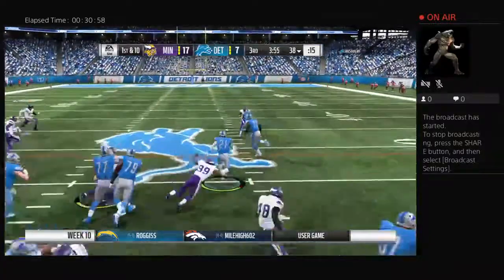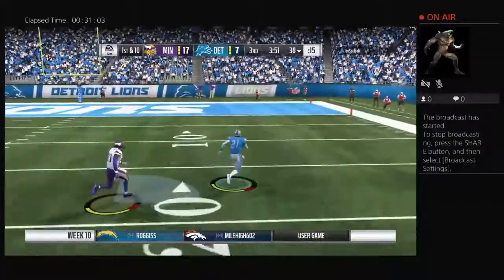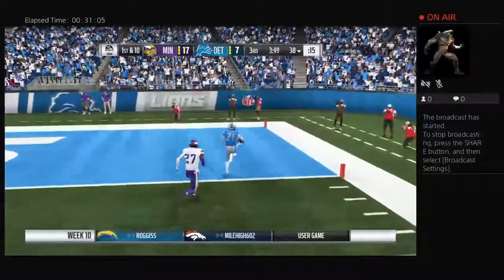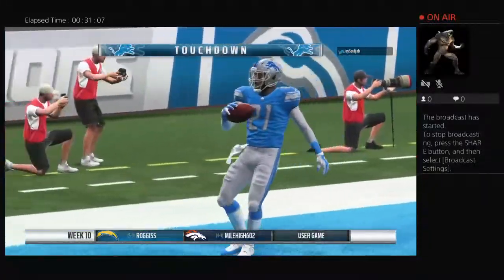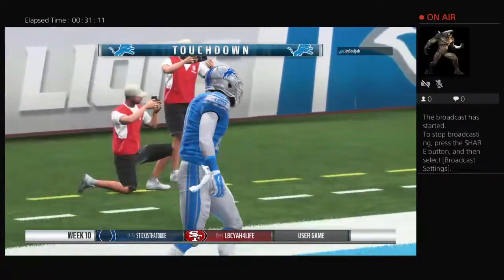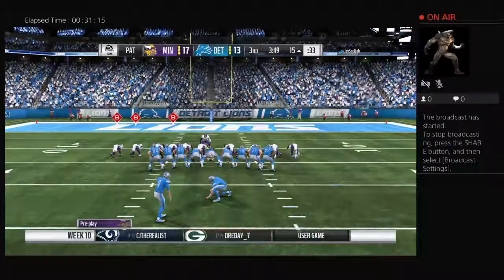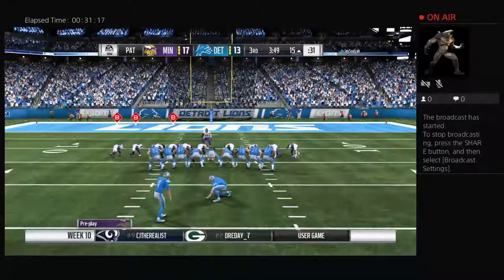And on the ground they go with the running back. An alley to run. The 20, 10, touchdown, Detroit. A big play there. His second touchdown of the game and his 9th on the year. And the Lions able to get this back within a touchdown.